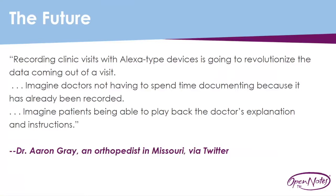And I can't tell you how important this is following any visit where you're supposed to do follow-up that is more involved than making a simple phone call. And I can really see the day when these voice-activated devices will be a tool for OpenNotes. And I believe that's my last slide.